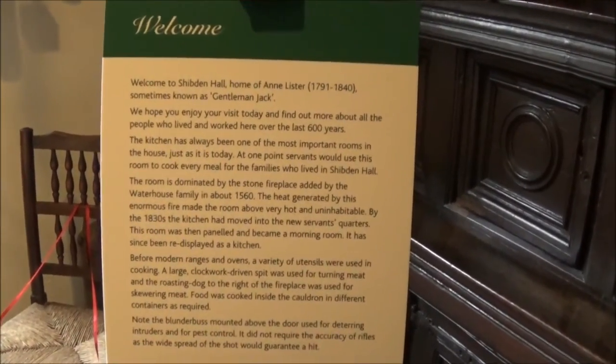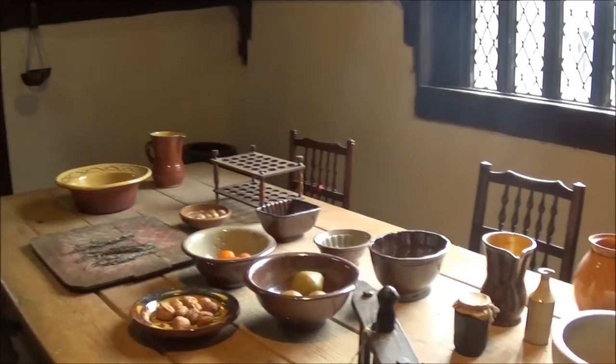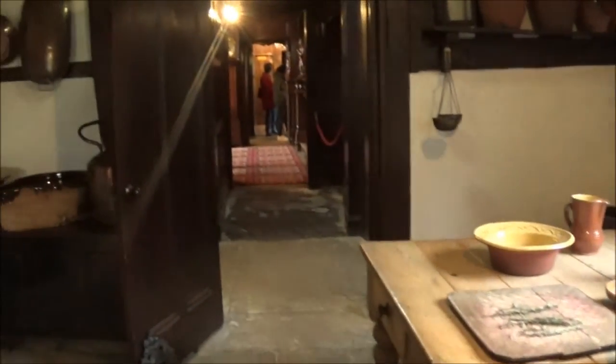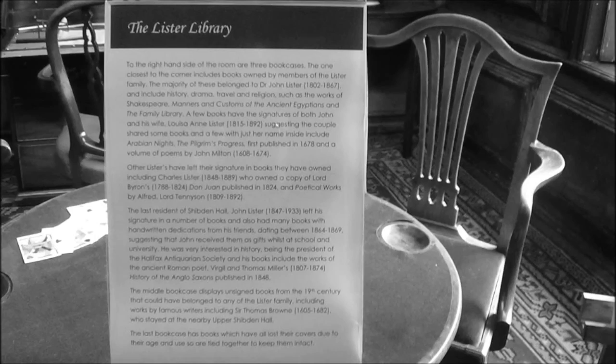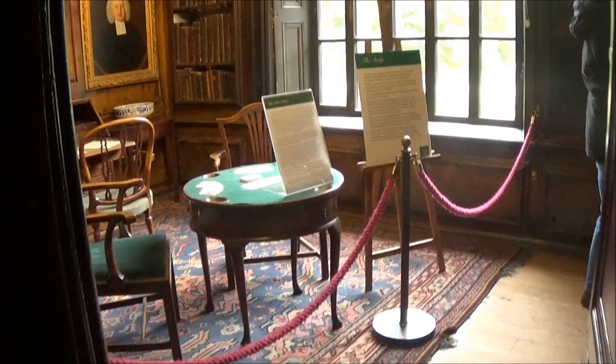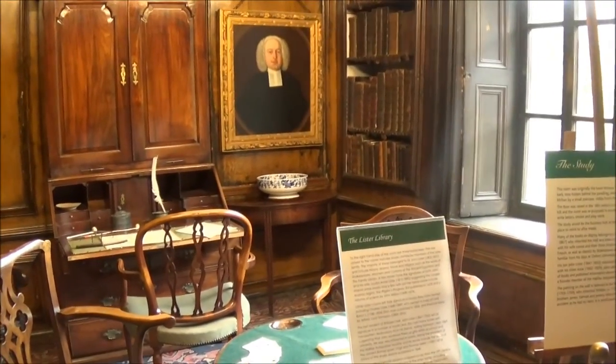So we are starting off inside Shibden Hall in the kitchen. And here we are, moving on to the Lister Library / study.